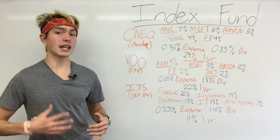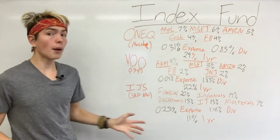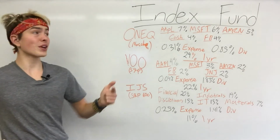There are funds that track developing countries as well. These are all US based, so all of these are going to be domestic companies. If you did want that international exposure, there are definitely index funds that can do that for you. So that was diversification. Now let's look at expense ratios.